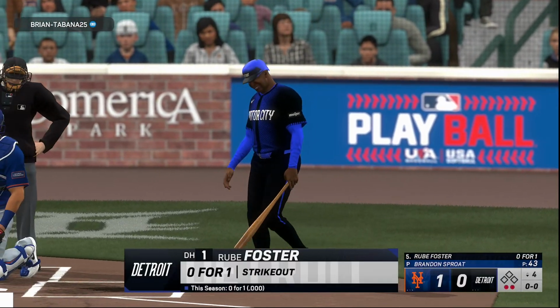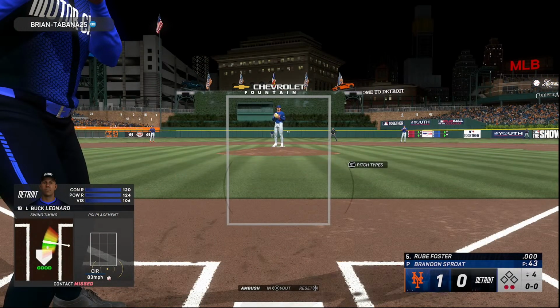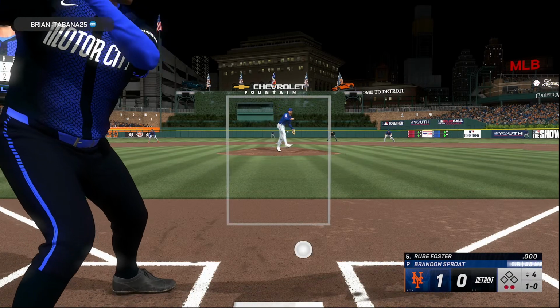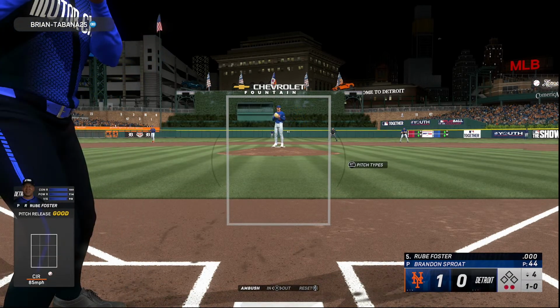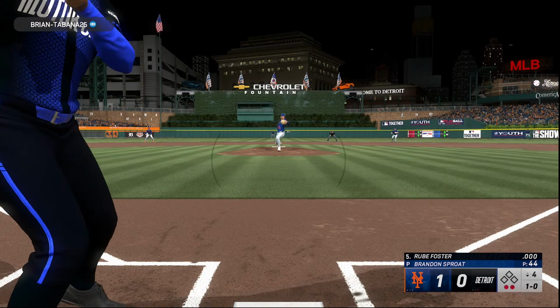Just not a good pitch to swing at. One reason he's an everyday player is he usually lays off of that chunk. Year in and year out, this guy an MVP candidate. That misses the zone, and that's ball one. Two down, nobody on. We're here in the bottom of the fourth.